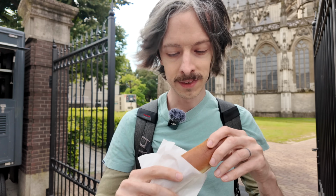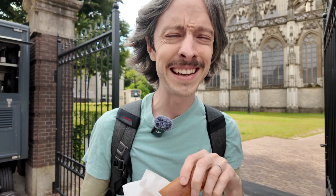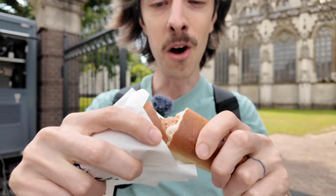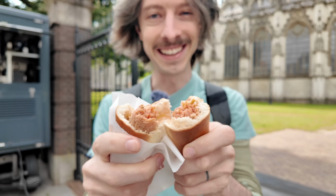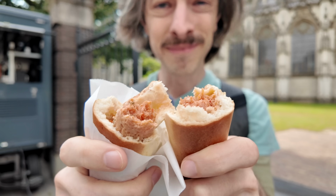All right, and apparently I got the spicy one. It is the Surinamese worstenbroodje, and this has Madame Jeanette peppers in it. She said it was gonna burn you from the inside. Yeah, she said it was gonna burn me from the inside. So I'm looking forward to that. Oh wow, this one is so much like what I would have expected on a spicy one. Wow. It smells really different. I can smell it from here.